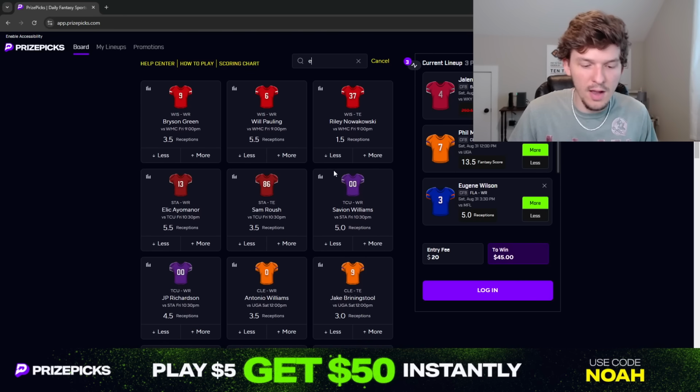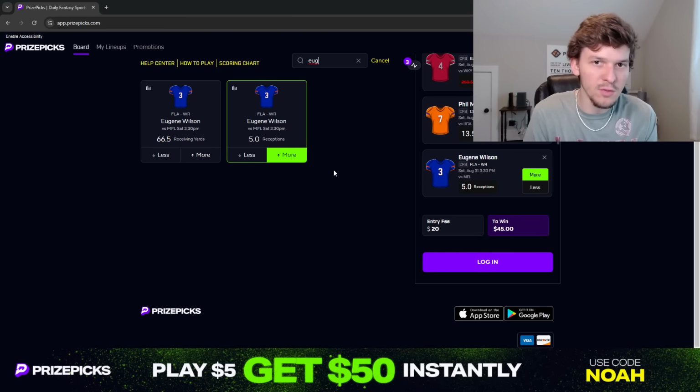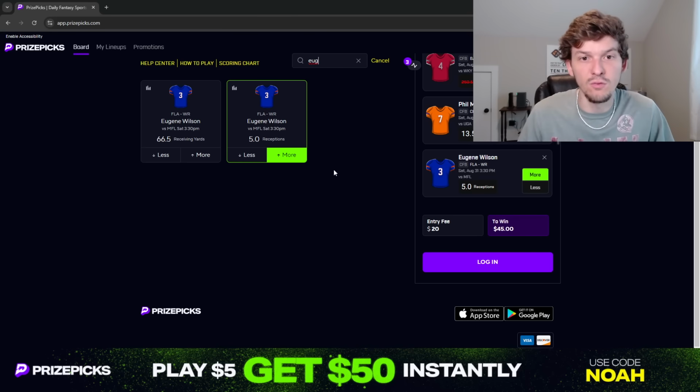There was actually another prop I was looking at for Eugene Wilson, and it was his fantasy score, but they actually took that off the board. His fantasy score line was 13.5. I did like the over on that, but they took that off the board. I think my next favorite play for Wilson is receptions.